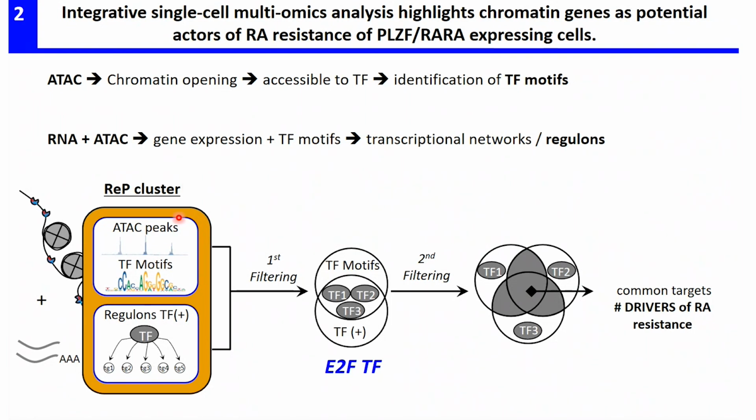Regulon activity is a transcription factor and its binding to target genes, and it takes into account the expression of the transcription factor and the expression of the target genes. We applied different filtering, and like this, we identified 3 main transcription factors from the E2F family. And we looked at the target genes shared by these 3 transcription factors, and these target genes are probably drivers of retinoic acid resistance.